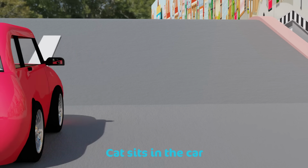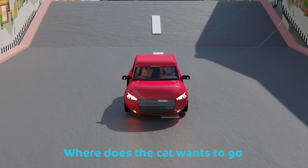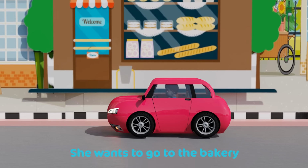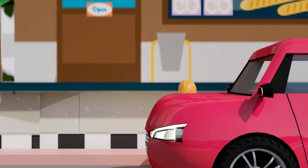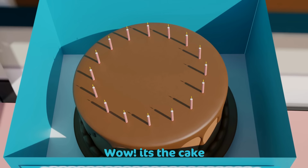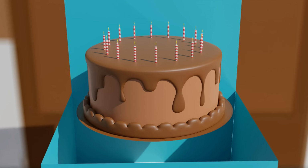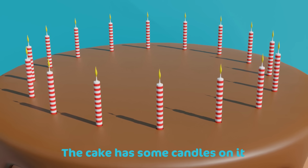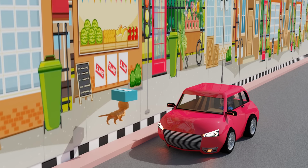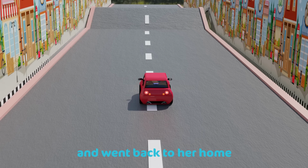Cat sits in the car. Where does the cat want to go? She wants to go to the bakery. Cat has something on her head. What is it? Wow! It's the cake. Cake starts with the letter C. The cake has some candles on it. Candle also starts with the letter C. Cat sits back in the car and went back to her home.